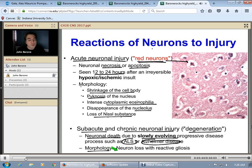Now, for morphology, we'll see loss of neurons, and that's going to produce dementia. So the more neurons we lose, the more neurologic deficits we'll get. And of course, it depends on which neurons are lost. That will give you the symptoms. Now, sometimes it's hard to notice. It's hard to notice initially when you start losing cells.